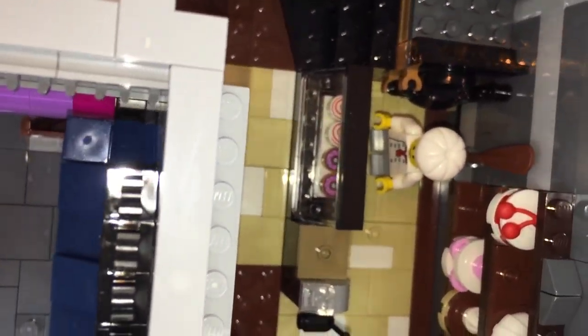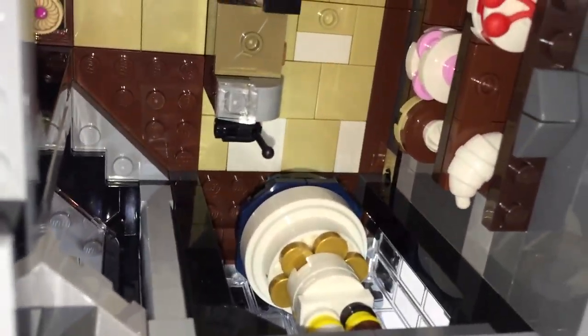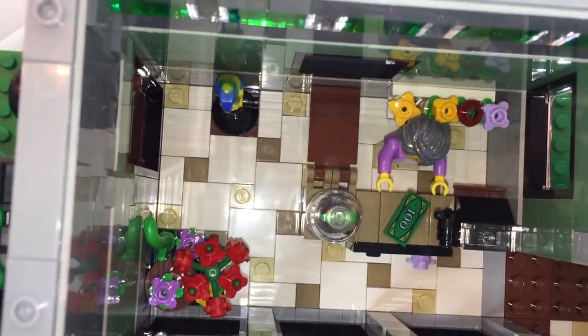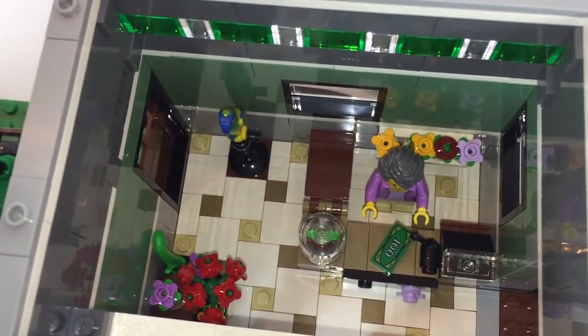Down here we can see it's a bakery. We got cakes and cookies and donuts. There's a pretty big cake right there. And I really like what they did with these garage door pieces to make up the front of the windows. Although it kind of looks like it's got bars on it, but that's okay. See the storefront there, all the tile work. And if we come over here, it's a flower shop. And that parrot right there, it's a multicolored yellow and blue. I thought that was pretty awesome. I haven't seen that before. Yeah, so there's that one.